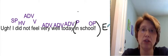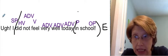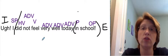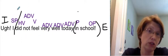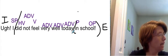Go back to the verb, separate the complete subject from the complete predicate. Do you see what I missed? I didn't label as an interjection. Okay, is this sentence in natural or inverted order? Is there an adverb exception? No, because this adverb is not over here. Is this sentence in natural or inverted order? Natural, no change.